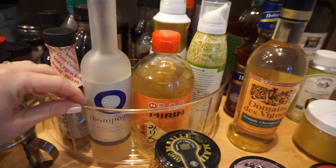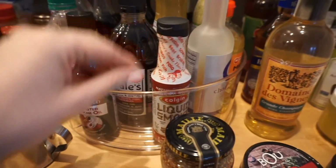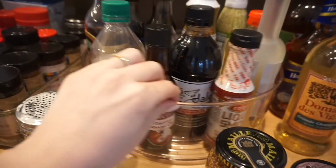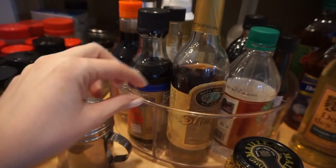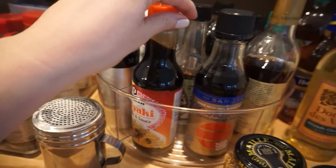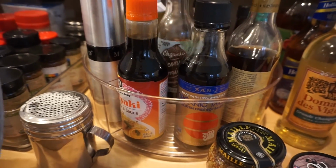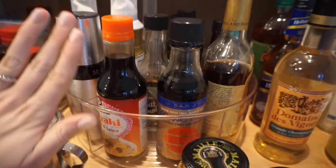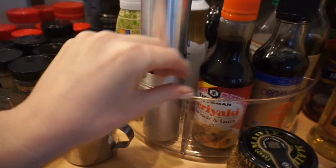Some vinegars: champagne vinegar, mirin, liquid smoke, some seasonings, toasted sesame oil, more vinegar, and then these are my teriyaki, tamari, and coconut oil. Or not coconut oil, coconut aminos. So that's kind of an Asian theme.